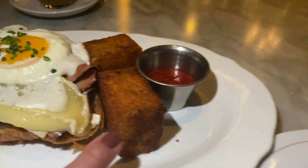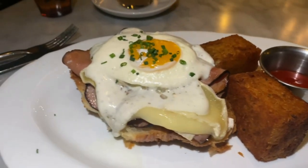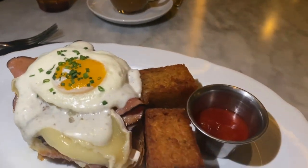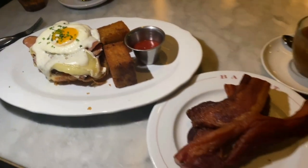What'd you get? I got the croque madame with hash browns. There was an option of salad or hash browns. These are like hash brown bricks. This is like an almond brittle that's stuck into the French toast. It's really good. Lots of cheese. The bread on this is super flaky, almost like a croissant. Check out the amount of butter.